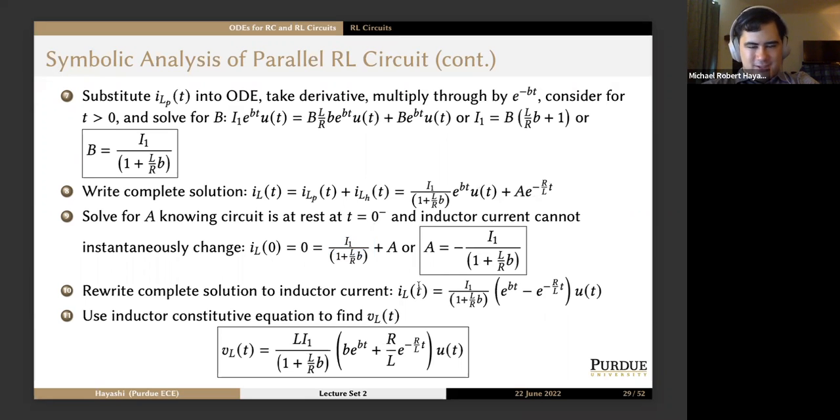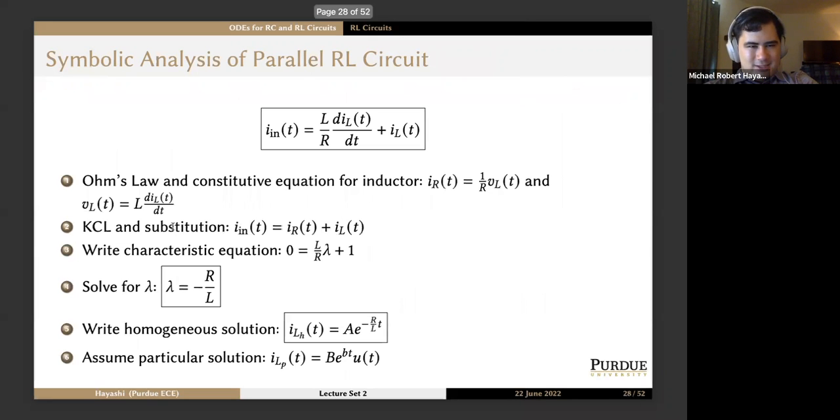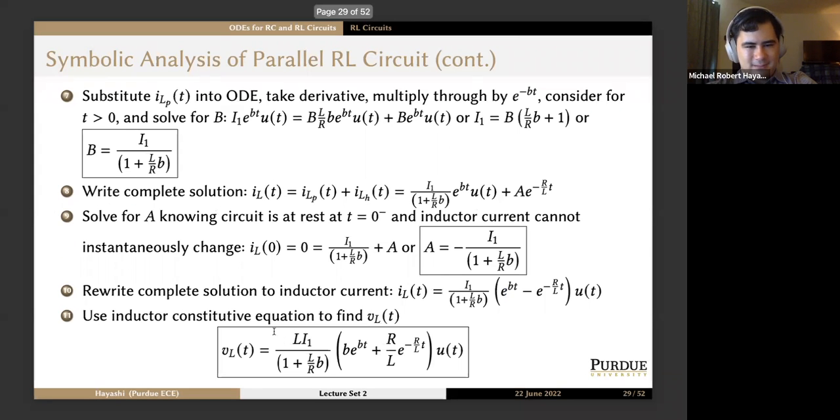So we will rewrite the complete solution to the inductor current in this form, where we have I1 over 1 plus L over RB times the quantity e to the BT minus e to the negative R over L t, times U of t. And then by the inductor constitutive equation, we need to multiply it by L and take the derivative. So we will get, well, this is just a constant, L times I1 over 1 plus L over RB times the derivative of e to the BT, which is just B times e to the BT, and then we'll get a plus R over L e to the negative R over L t, where again our units make sense. Units of current times inductance gives us units of, well, magnetic flux in Webers.